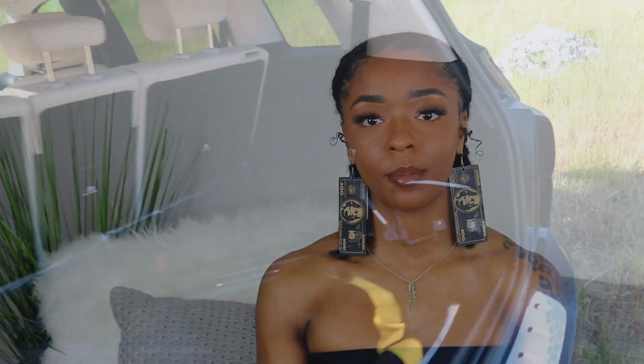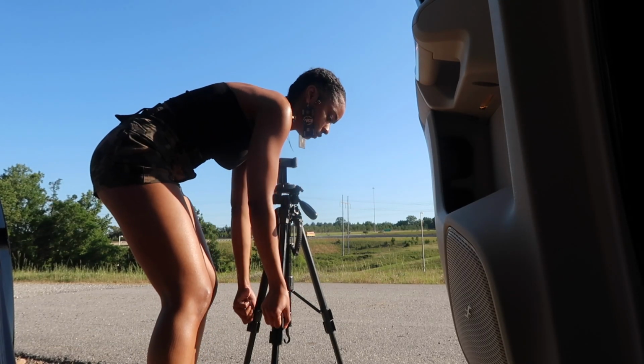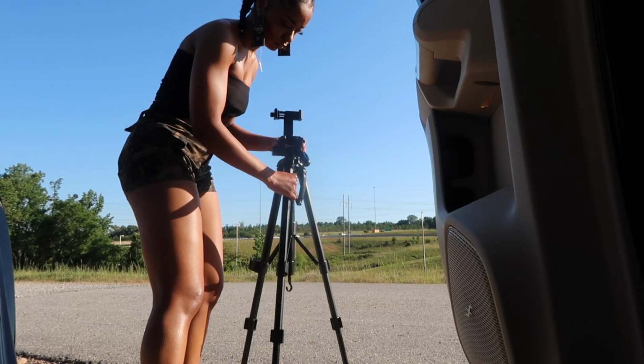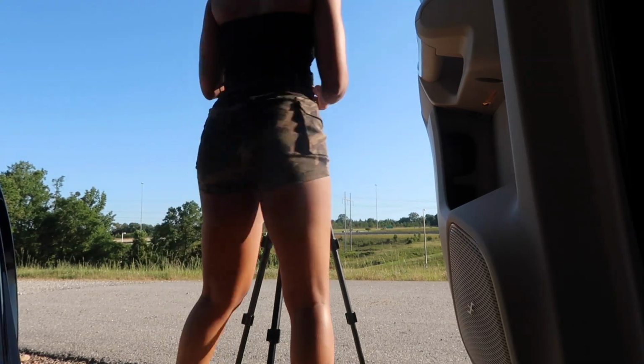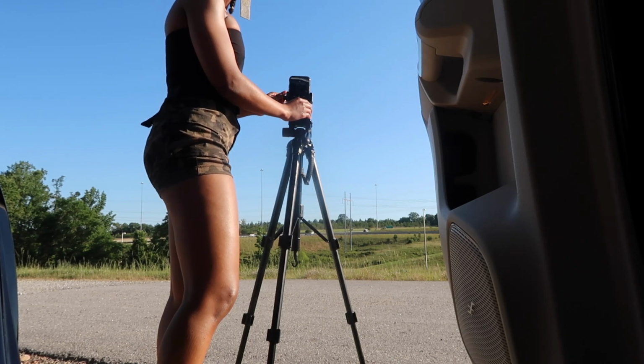Okay, so after I get my lighting and I set my position up to where I want to take my pictures, then I get my tripod out and I set it up to the height that I need it to be in order to get the vision that I want. So in this particular case, I wanted full body, so I wanted my feet slightly, and then to make sure I got the top of the vehicle.